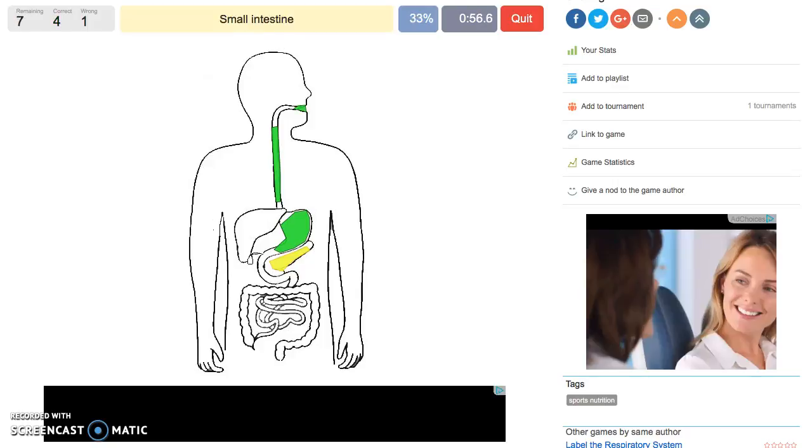Next is the small intestine. The small intestine is where absorption takes place, which enables the main nutrients to find their way into the bloodstream and can therefore be utilised by the body. Next is the duodenum. This is the tube which goes from the stomach down to the small intestine and is simply a passageway for the food to travel down when in the digestive system.